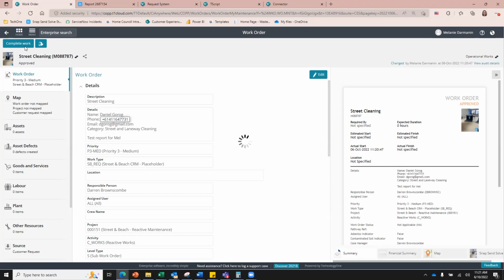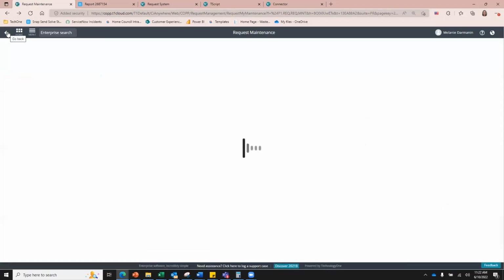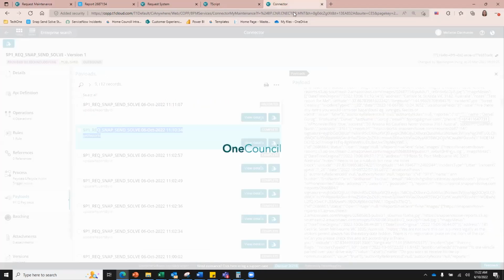So I'm now going to complete the work. Each time you complete the stage or status in SnapSend Solve, it sends that notification, which is the two-way part of the integration, sending the notification back to SnapSend Solve and updating the stage each time. For those who are a bit tech savvy in TechOne, there's a create T script and then an update T script, and the update T script runs back through this connector.